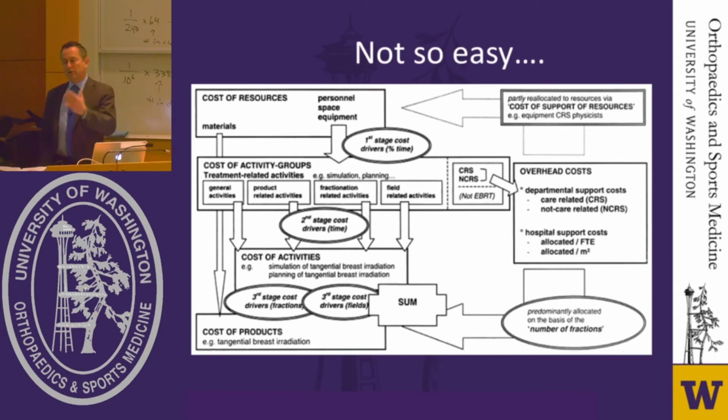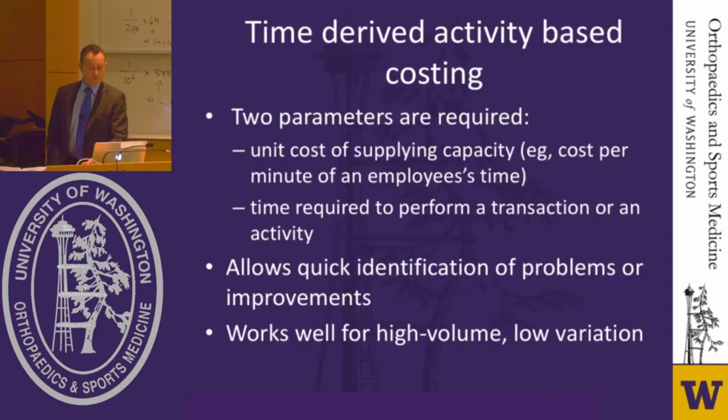And under an RVU system or under activity-based costing, that actually makes sense. Okay, you're adding supply to fit demand. But it may be that the reason for long waits isn't that the surgeons are slow or there's too much resources. It's that the PACU is backed up because they can't get the patients up to the floor fast enough because there aren't enough transporters.